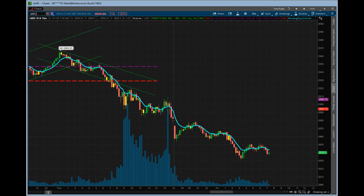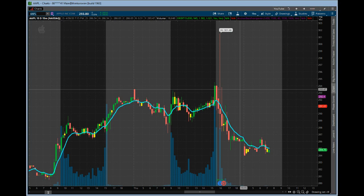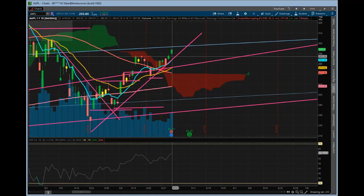So here's Apple. Okay, so Apple down again. It was down after. I mean, it's not down huge, right? But it is down. So it is possibly at 284. Let's see if it holds its upward trend line here going into today.